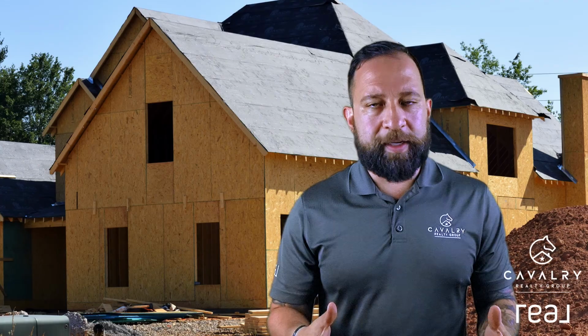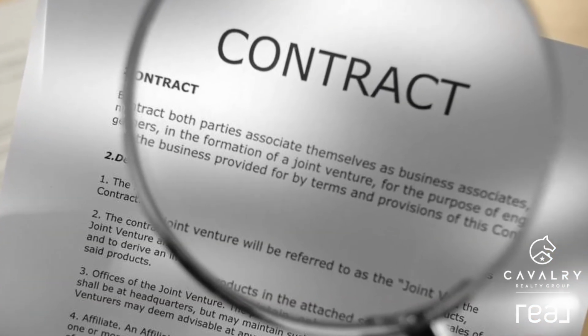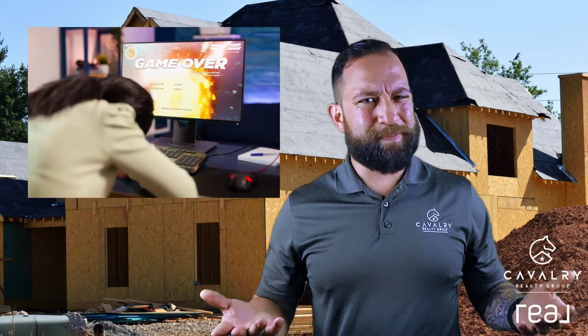So in new builds, you have the builder who usually creates all the contracts. All the contracts are very one-sided. That means that their team of attorneys are gonna write up these contracts to protect themselves. And if you want to use your own forms, you can't. So it's either you use their forms or you just don't get the house. I know, it's pretty messed up.